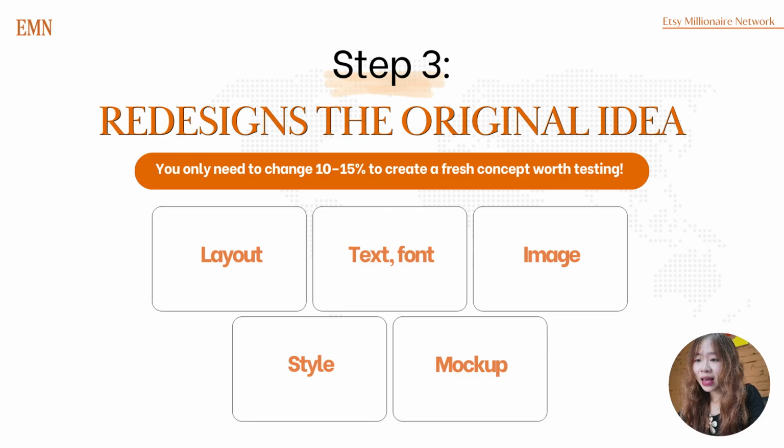Then text. Look at your text. Try to add some emotional or cultural element. And if you can come up with a fresh quote, go for it. What about image? Use icons or symbols instead of photos with real people. With the style, try switching themes like vintage or groovy, retro or boho.